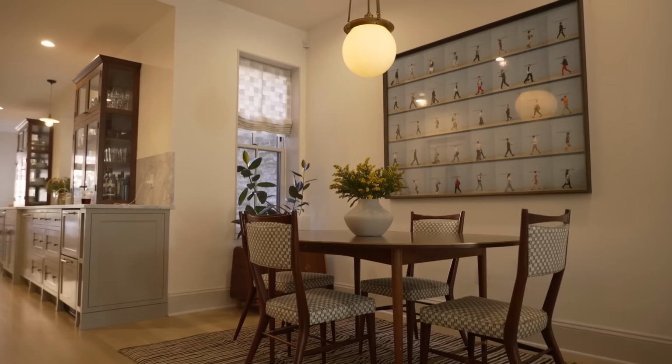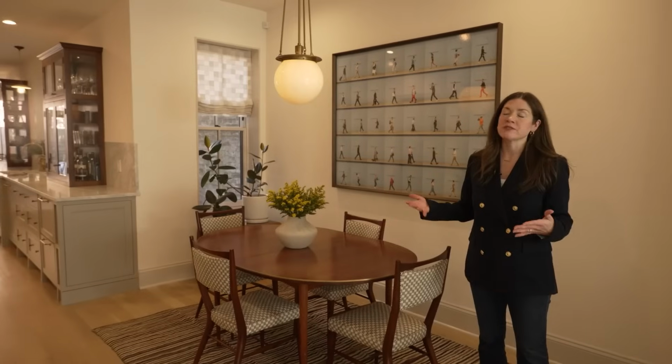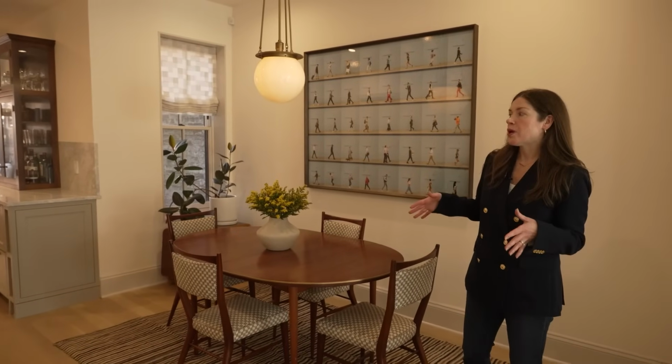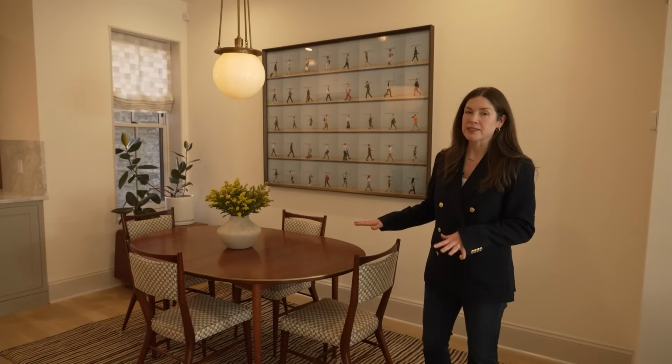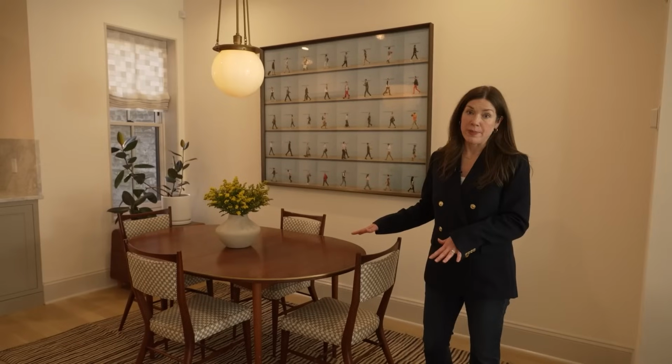So now we'll go into the dining room, which is just a few feet away. Here in our dining room, it really is kind of a pass-through space, we call it, which is very common in row homes here in DC. So I tried to make sure that it's grounded and has its own purpose and feels like its own space.